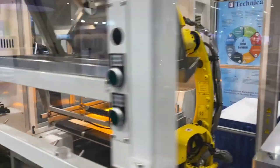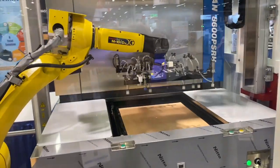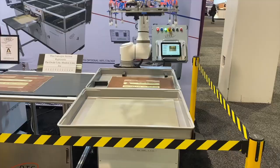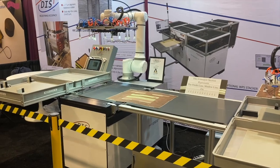There were also lots of manufacturing robots on display. Some robots, like this one, could pick up sheets and move them from one space to another, using several suction cups. This robot has a camera that takes a picture before it picks it up and moves it along the conveyor belt.